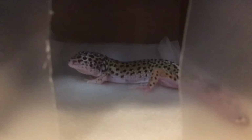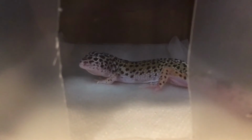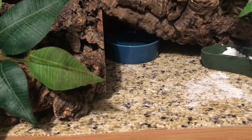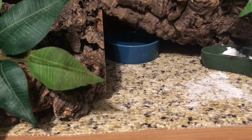Hi, little guy. How you doing? Hi. Sorry for the obnoxious fan on in the background, but he did play in his calcium a bit, otherwise everything doesn't look disturbed, and I saw him in his human hide when I first came in the room, but he ran away. So I don't know where he is actually, I can't really see him. I think he's in his hot hide.